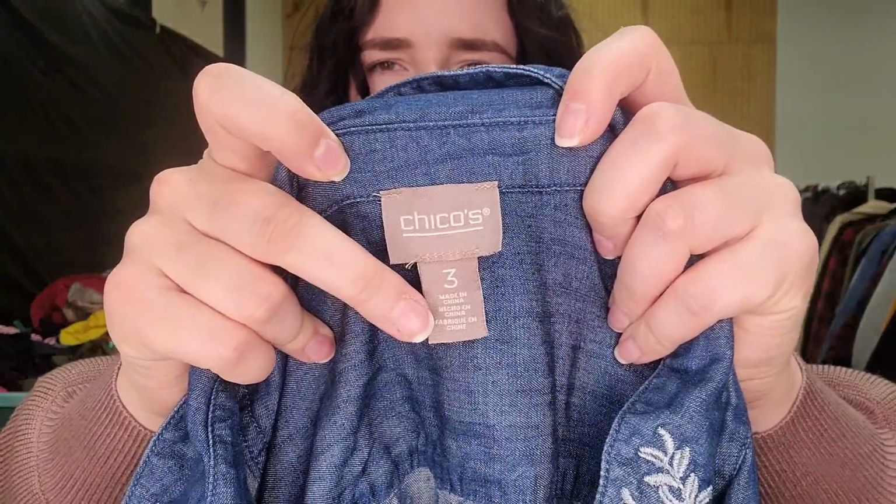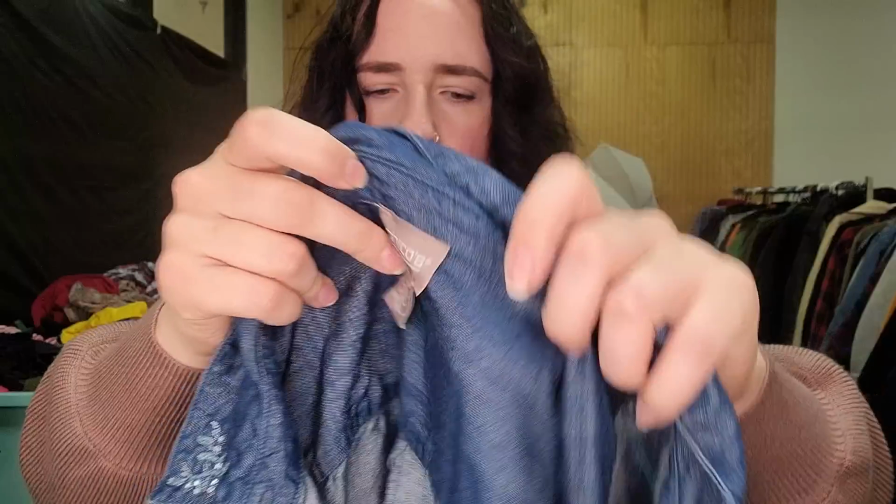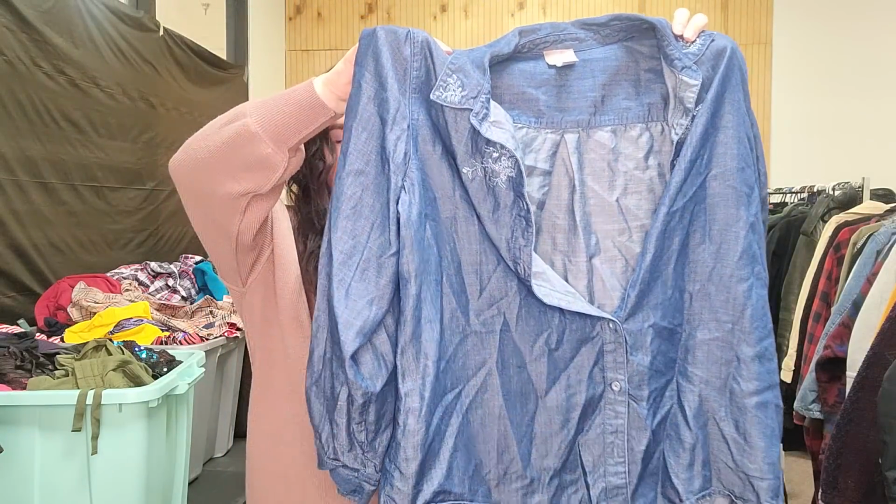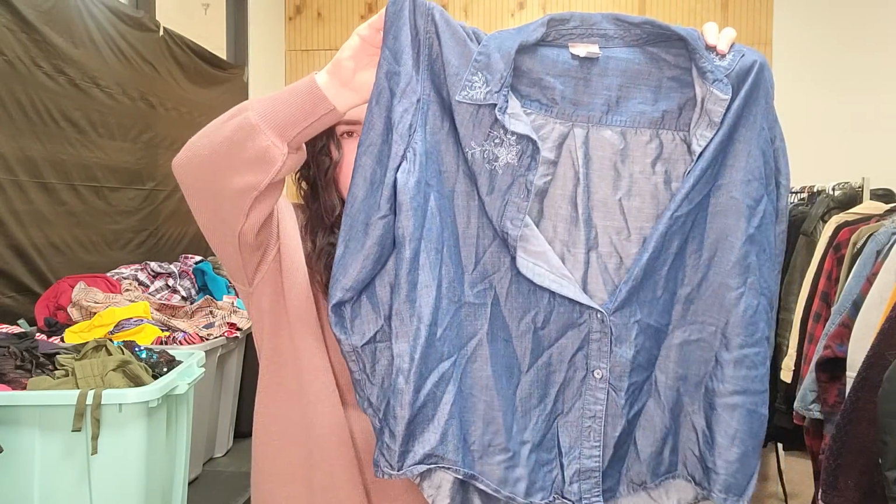This is a Chico's chambray top in a size 3. I'm still figuring this brand out, guys. I try to stick to the larger sizes. I try to have factor stacking involved, but to be honest, still figuring it out. Still trying to see what it is that sells quickly in this brand. I know that it retails for a lot, but doesn't always resell quickly for me, so that's been a struggle.